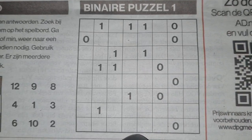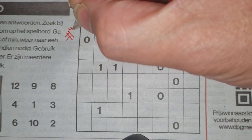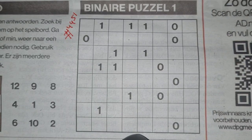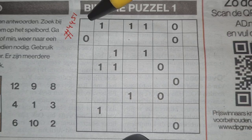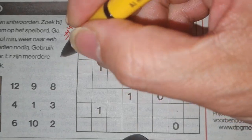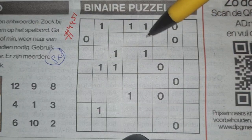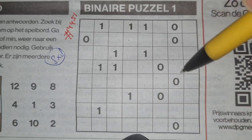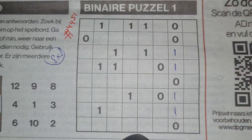This will be number 4451. Before I start, let me count the boxes. I want to know what kind of binary puzzle this is. 1, 2, 3, 4, 5, 6, 7, 8. It's an 8 by 8 binary puzzle. That means in a row or in a column, there are always 4 O's and 4 1s. Alright, so let's get started.